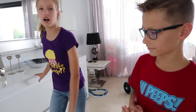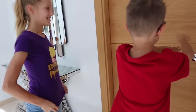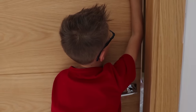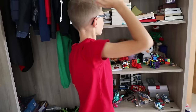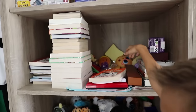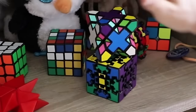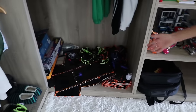And now it's moving on to this place. Ronald's room. Oh, yes. All right. Welcome to the magical land of Ronald's room. So over here, I got books and squishies in the back. Over here, I have lots of stuffed animals, some Rubik's cubes, a broken Lego set, two backpacks, and this is a whole bunch of trash.